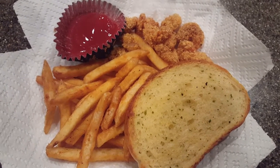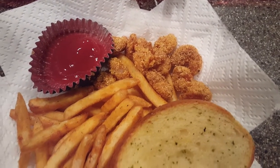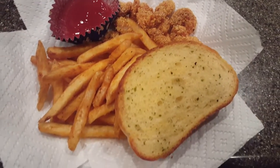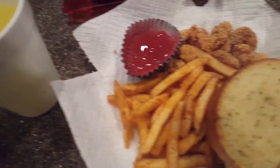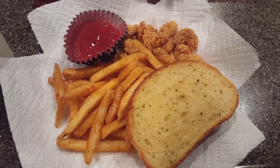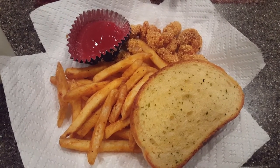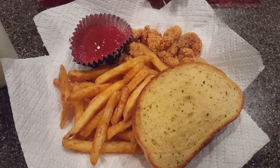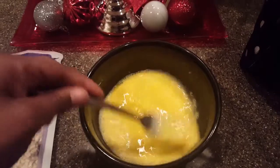For tonight, very simple. I fried up some shrimp, fries, and some garlic bread, and I have a side of country thyme over here. I am so super tired, but I still have a lot to do tonight, and I've been working all day.